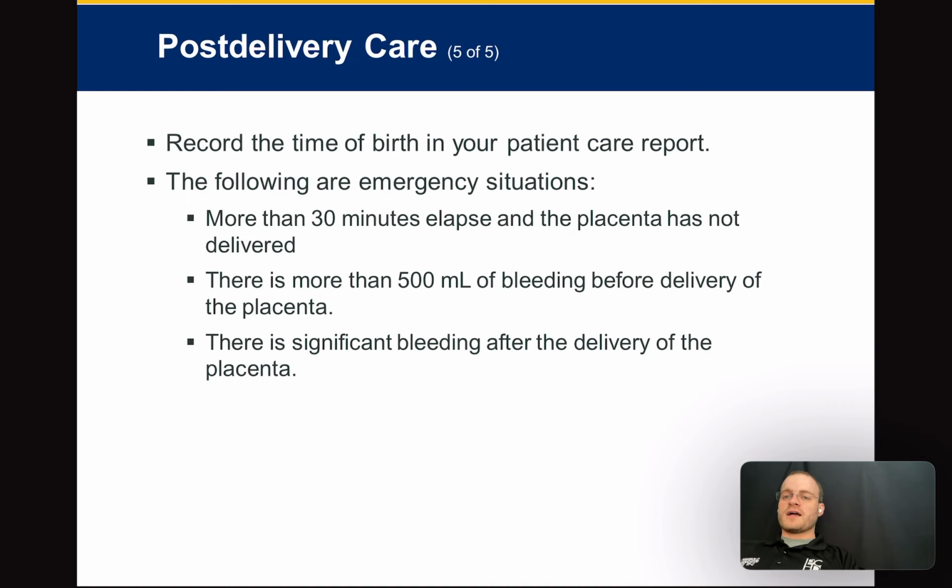The following are emergency situations. If more than 30 minutes elapse from the time the baby's delivered and the placenta is not delivered, that's an emergency, okay? You should deliver the placenta within 30 minutes, normally, after the baby comes out. That's what's normal. Now, this definition is important to know. If there's more than 500 milliliters of bleeding before delivery of the placenta, that's quite a bit of blood, right? It's going to be half of an Evian water bottle.